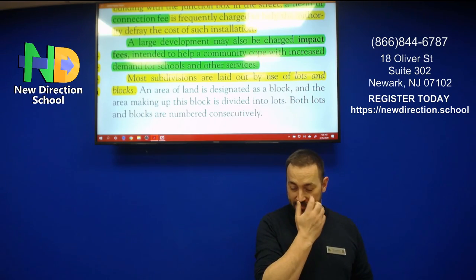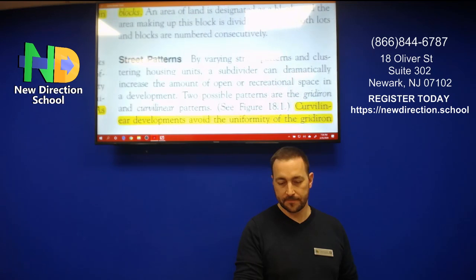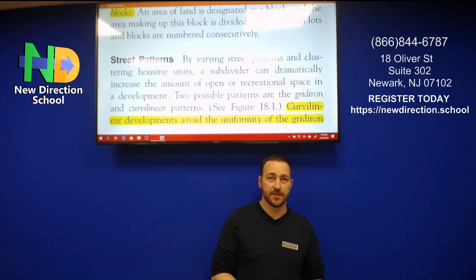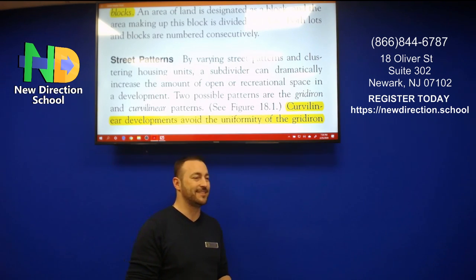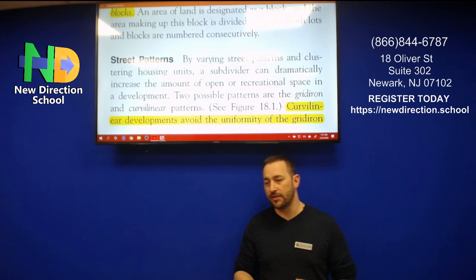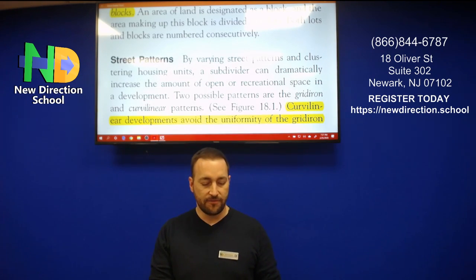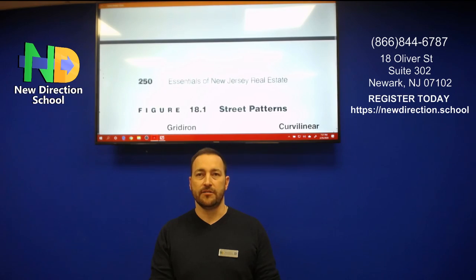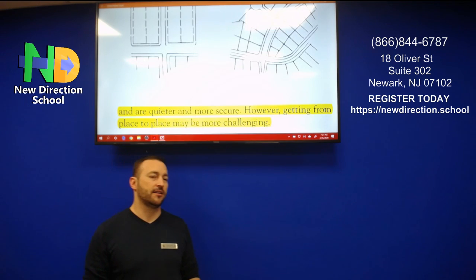Next, most subdivisions are laid out by the use of lots and blocks. And at the bottom it says street patterns. By varying street patterns and clustering housing units, a subdivider can dramatically increase the amount of open or recreational space in the development. Two possible patterns are the gridiron and curvilinear patterns. Curvilinear developments avoid the uniformity of the gridiron and are quieter and more secure. However, getting from place to place may be more challenging.